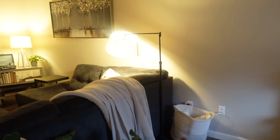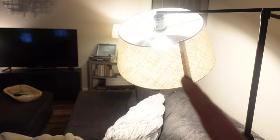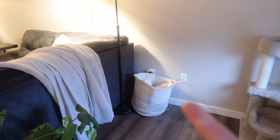And then this lamp, I've had it for a really long time, and it is a great lamp, but you kind of feel like you're under a spotlight with it, and you can bump your head on it when you're sitting at the couch. So I've been trying to figure out what would work best here, and I considered a corner cabinet.